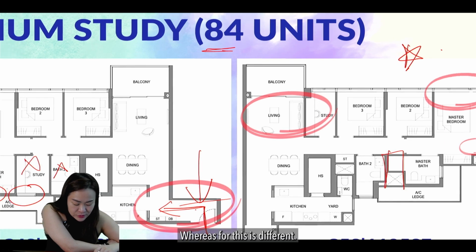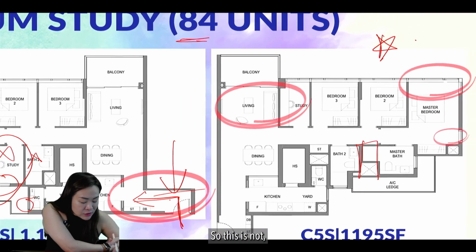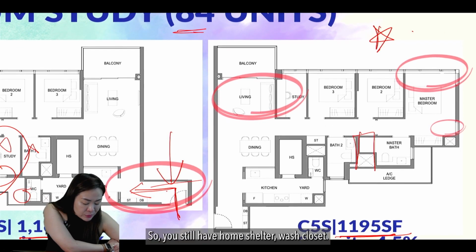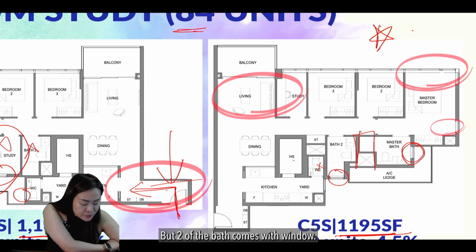Whereas this is different. The study is actually here, right? So this is beside the living room. So you still have a home shelter, wash closet. Okay, but the wash closet doesn't come with a window, but the two baths come with windows.